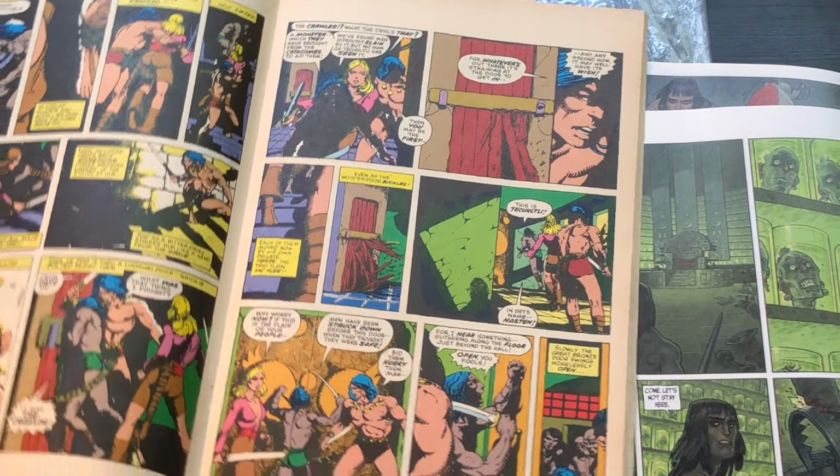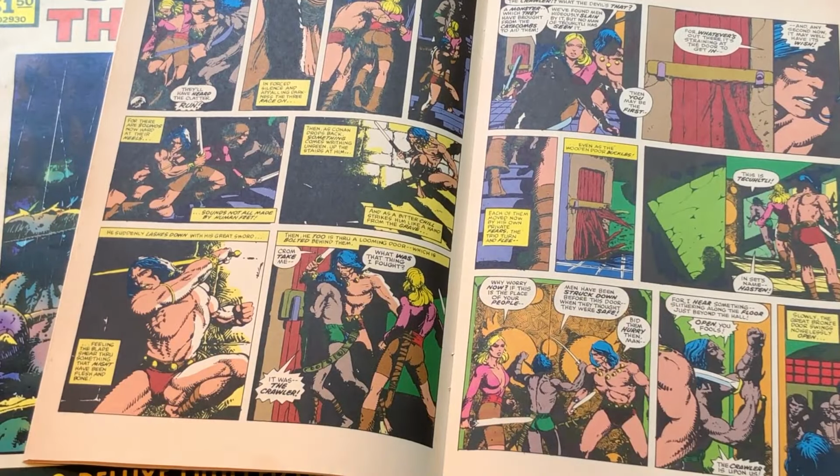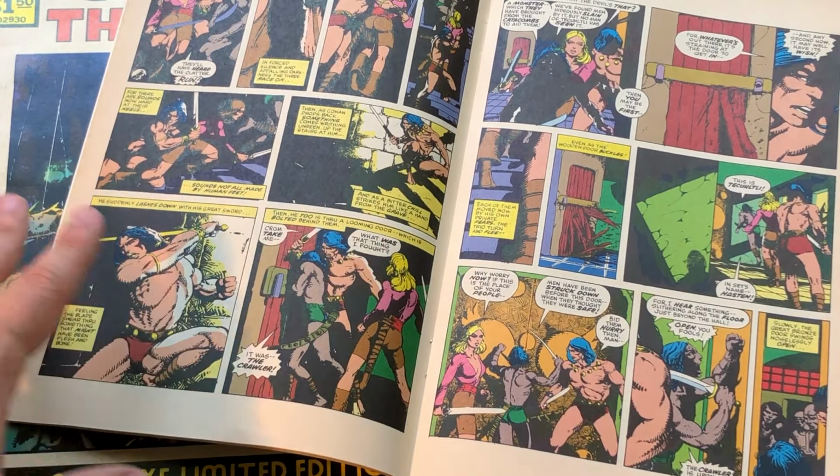And it's like with Roy Thomas, you're going to have this scene where they walk through the dark and he slashes at a cool monster that you can't see. Like, that works in prose.